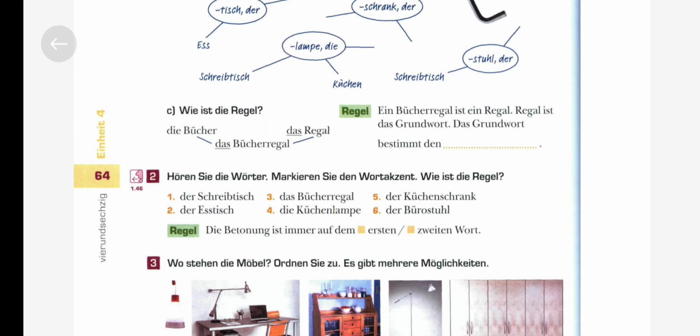Regal ist das Grundwort. Das Grundwort bestimmt den Artikel. For example, the article of Bücher is die Bücher, but the article of Regal is das Regal. So if we combine them, that becomes Bücherregal, and its article is das. Why? Because at the end we have Regal, and the article of Regal is das. So that's why das Bücherregal. Hope you understand it now.